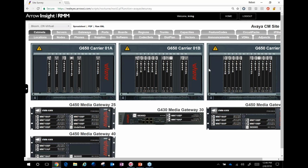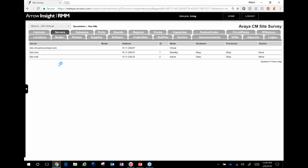Obviously, it comes up and it shows you all your cabinets, and you can hover over these and see that this is a digital line, for example, and there are 24 ports on it, 9 of which are being used. Kind of a nice, at a glance thing. That's really nice to look at, and obviously tabular here. So here are our servers, IP addresses, that kind of information. Pretty basic. Board counts, list config all.